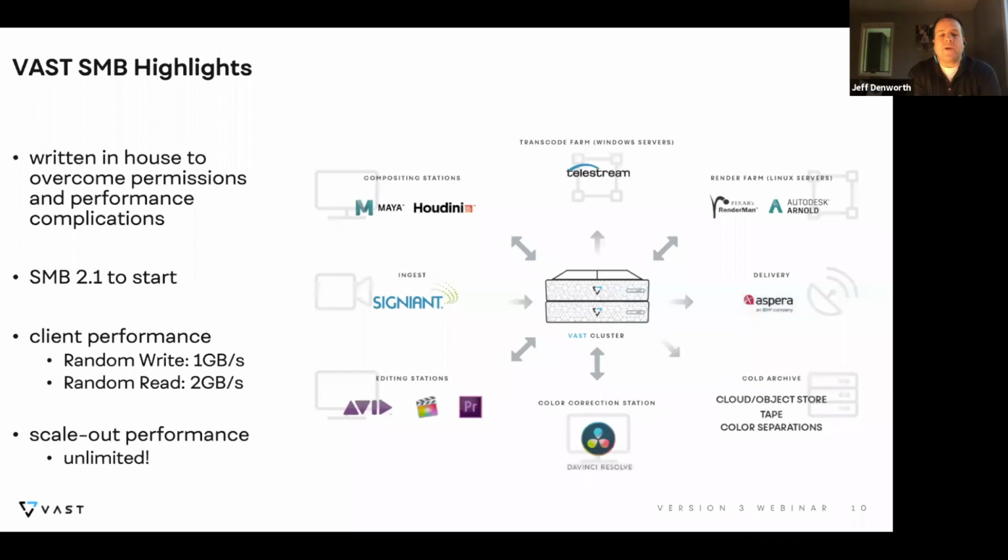From a performance perspective, we have not yet added things like multi-stream or RDMA support, so we're basically topping out the limits of TCP. From a single client, you can get to 1 gigabyte a second of random writes. On the read side, if you do random reads, you can get to 2 gigabytes a second of performance per client. And of course, what we've built is an exabyte scale-out architecture. So in total, you should be able to take that to unlimited levels of capability to support all of the different applications that you will want to build on top of this platform.